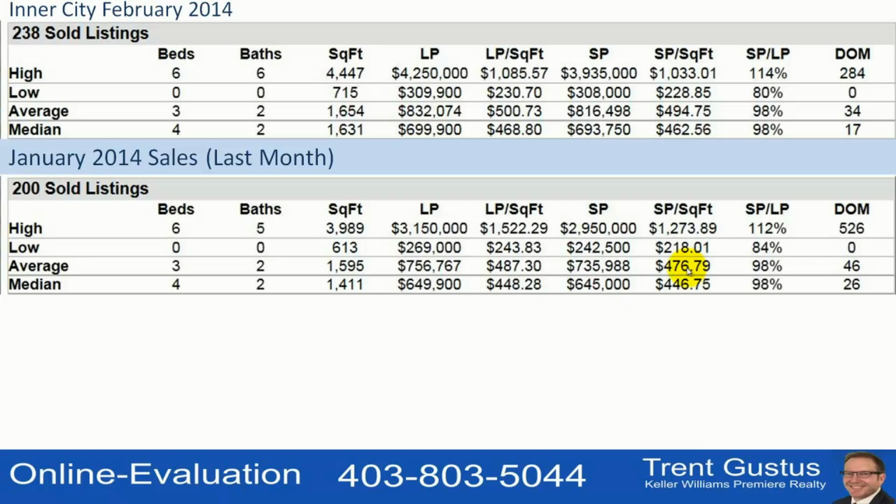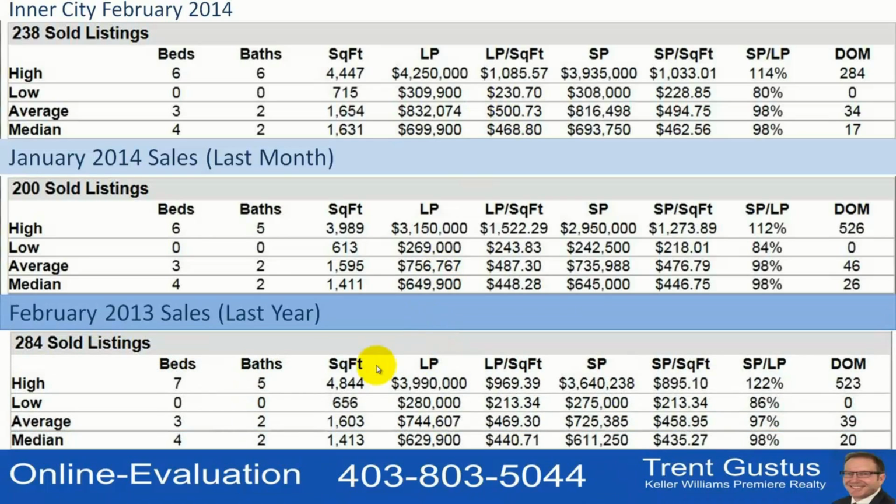Now when we look at that price per square foot, last month, in January, we were at $476 a foot, with an average price of $735, and you can see that in February it was up almost $20 a square foot as well, and they also sold quicker. So they sold quicker and for more money from January to February. Now let's look and see what happened from last year, and let's make that comparison.